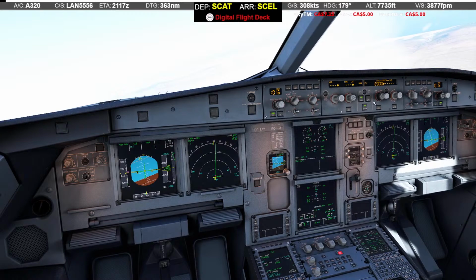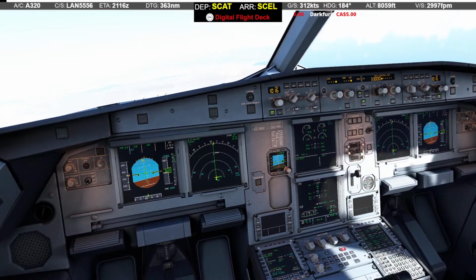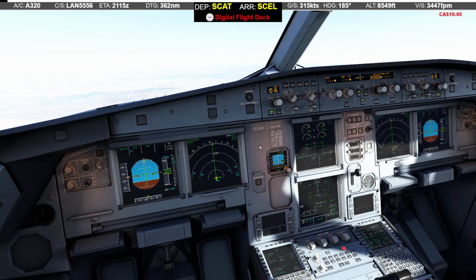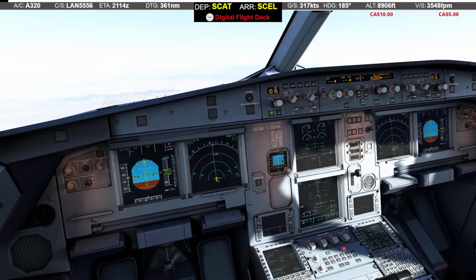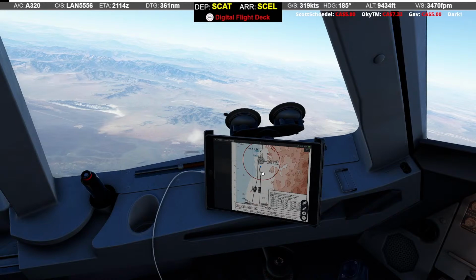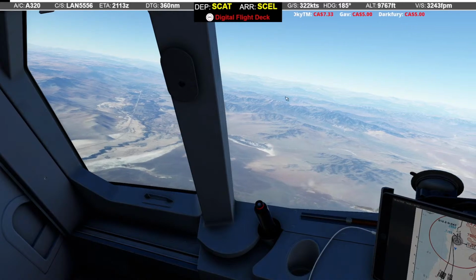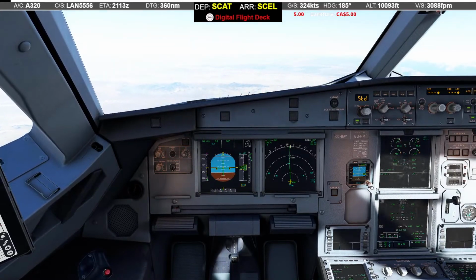So that's at the intercept point, and we'll clear us right up to 35,000 feet, which is our cruise level for today. It's 9,000. Almost at that transition. See us heading down now. Come onto the line. Beautiful Chilean Andes. There's 10,000 feet, so over to standard pressure.